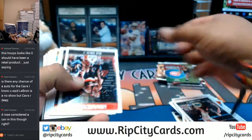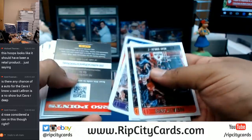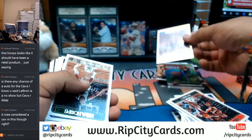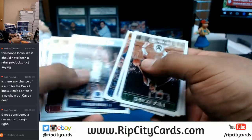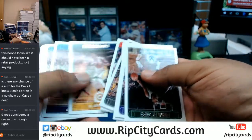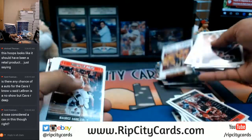John Collins insert there. Panini points. God, I don't like those. The Alec Burke there for the Jazz /199. So that's going to take the place of an auto, those Panini points there.